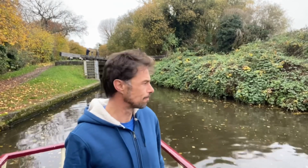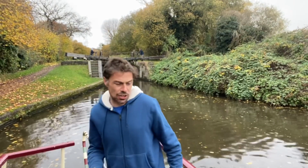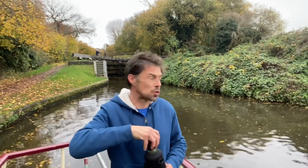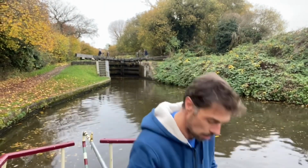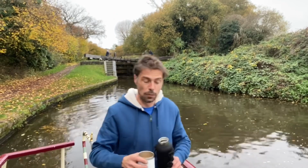Well, we've just done lock 58, which is called Sewer Lock, and I am now seeing why they are calling it Sewer Lock. So suffice to say, we're not going to spend much time here. We're not going to have lunch or a picnic or anything like that. The kids aren't going to go swimming. Rob's not going to go swimming. We're just going to wait for his pals to finish on the lock, and then we're going to get cracking.